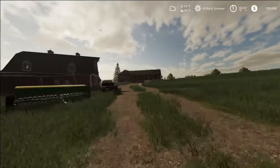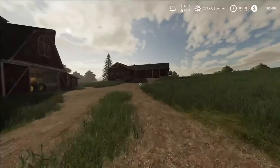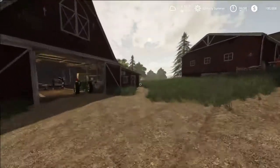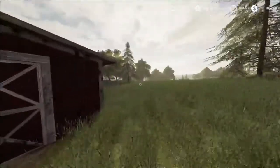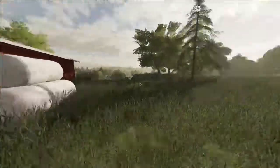But like I said, we put in the fuel tank up here and built in a little road to go along with it. We did get our trailer unloaded with those 8 bales from the contract, and I did store them back here, just stacked them up here, and this is where we're going to put our silage bales.